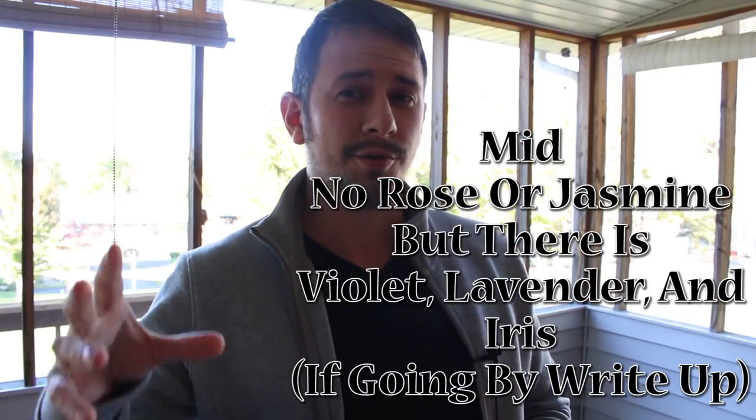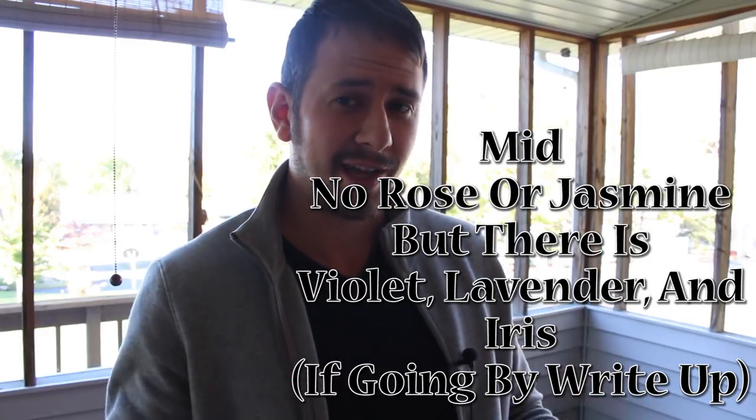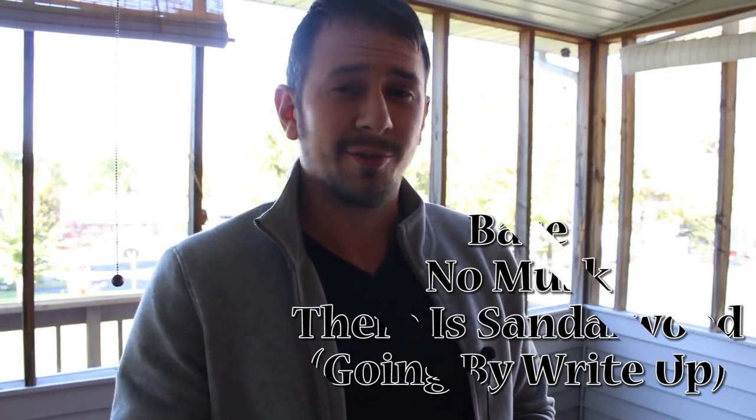The mid is where things start to get wonky. There's no rose or jasmine according to the write-up, but there is iris, lavender, and violet. So that's a pretty big change. And in the base, there's a small difference too. There's no musk according to the write-up, but there is sandalwood. So which one is right?